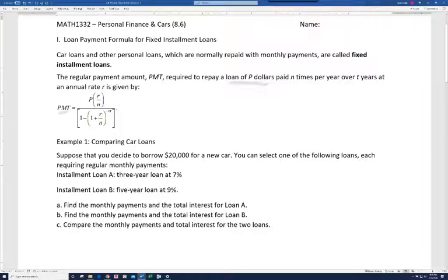So let's go ahead and look at example 1. It says comparing car loans. Suppose that you decide to borrow $20,000 for a new car. It's probably not the greatest car, a smaller car maybe. You can select one of the following loans, each requiring regular monthly payments. So you have installment loan A, which is a 3-year loan at 7%, and installment loan B, which is a 5-year loan at 9%. So let's go ahead and look at these.